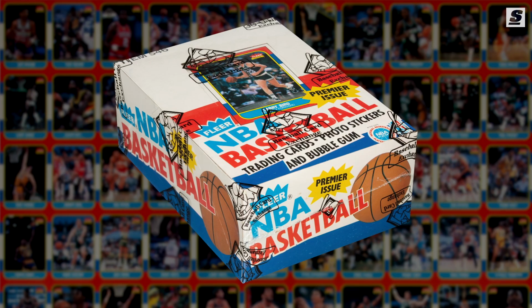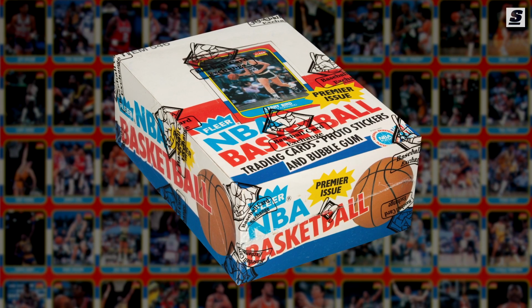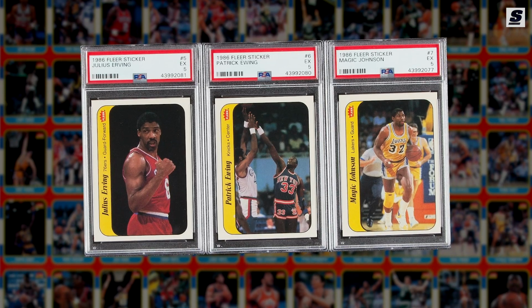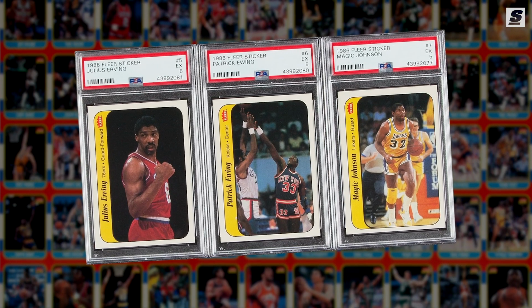A couple of years later, Fleer introduced us to arguably the greatest set of all time, the '86 Fleer set. Although the Michael Jordan rookie card was by far the most popular, the 1 per pack sticker cards became widely collectible. The 11-player sticker set became some of the first insert cards of the modern era, now entering the junk wax era.